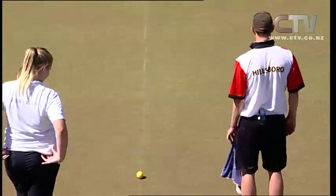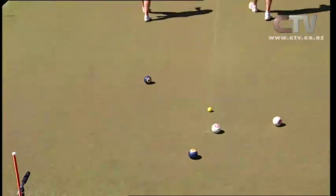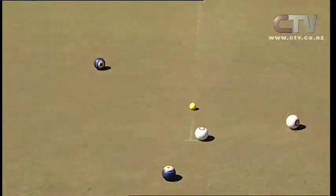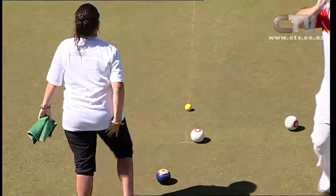Backhand favoured by King as well. Just want to get cluttered up there. Easy on. Brings it towards the jack, towards the jack. Too good in. It's just going to travel over a little, but it'll be two shots. Yeah, the lead's positioning of the bowls is very vital, isn't it? Well, they set it up, don't they?